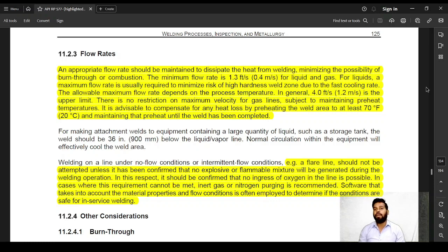So whenever we are doing flow rates, for the liquid or fluid inside the piping or the system, what should the flow rate be? The appropriate flow rate should be maintained to dissipate the heat from welding, minimizing the possibility of burn through or combustion. The minimum flow rate is 1.3 feet per second for fluids and gases.